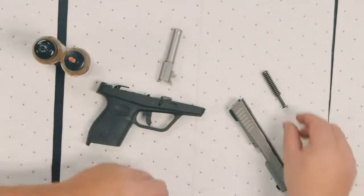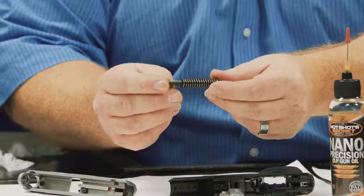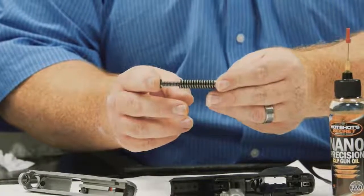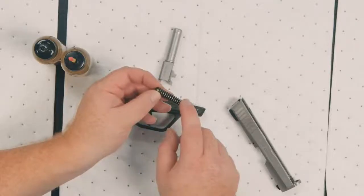I'm gonna look at the recoil spring as well. This we're gonna make sure we lubricate really well. This particular spring, when I took it out, did not have a lot of carbon buildup on it, but we're gonna make sure and use our applicator, apply a liberal coat on there and wipe off the excess as we get done.